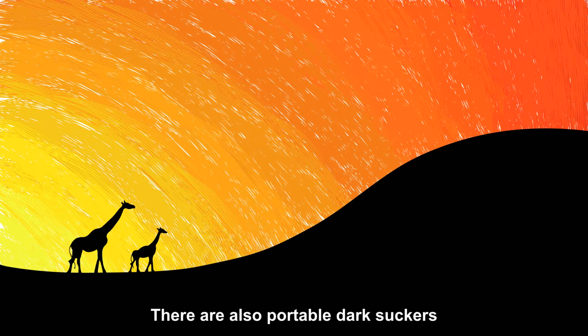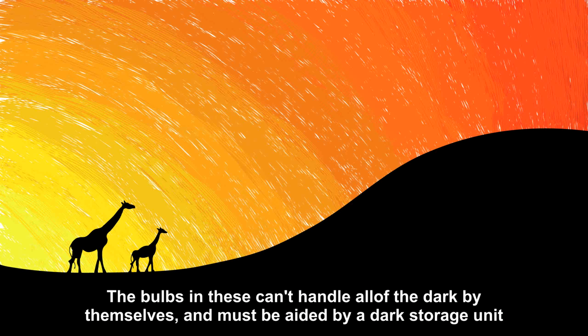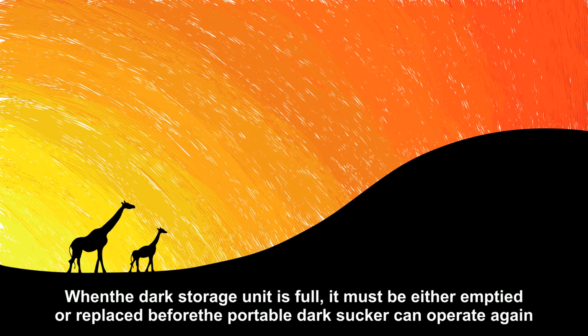There are also portable dark suckers. The bulbs in these can't handle the dark by themselves, and must be aided by a dark storage unit. When the dark storage unit is full, it must be either emptied or replaced before a portable dark sucker can operate again.